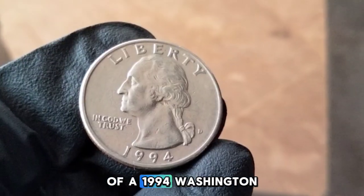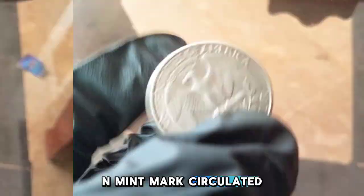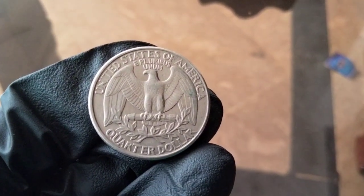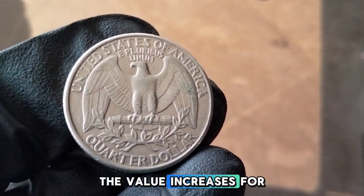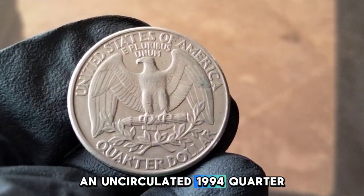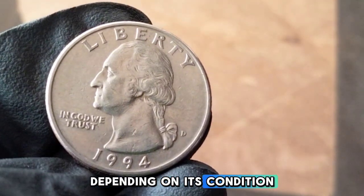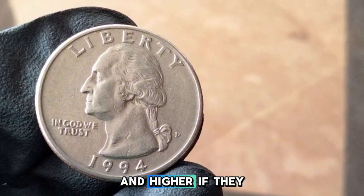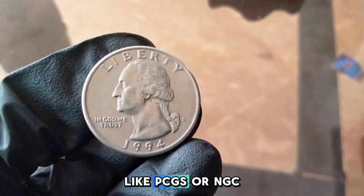The value of a 1994 Washington Quarter depends on its condition and mint mark. Circulated coins which show signs of wear are generally worth their face value of 25 cents. However, if you have an uncirculated example or a proof coin, the value increases. For example, an uncirculated 1994 quarter from Philadelphia or Denver might be worth around $1 to $3 depending on its condition. Proof coins from San Francisco can fetch anywhere from $5 to $10 and higher if they are graded in top condition by third-party grading services like PCGS or NGC.